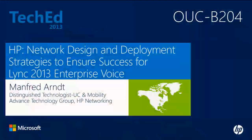So my name is Manfred Arndt. I'm from HP Networking's Advanced Technology Group, and that's our CTO office looking at next generation technology. My role is on unified communications and mobility, and I've been driving that since 2003, and I've been working very closely with Microsoft Lync, technically on a strategic level.